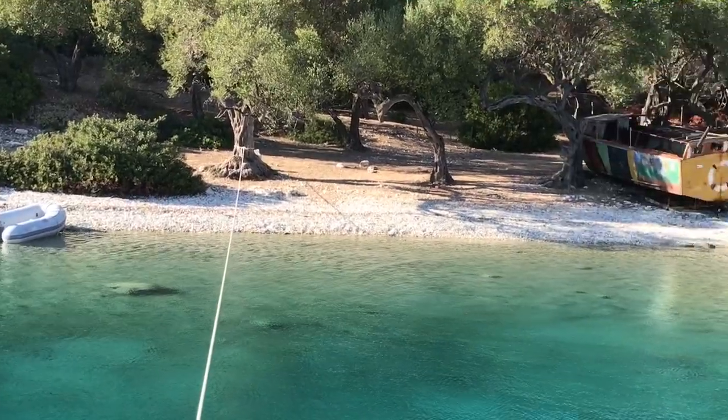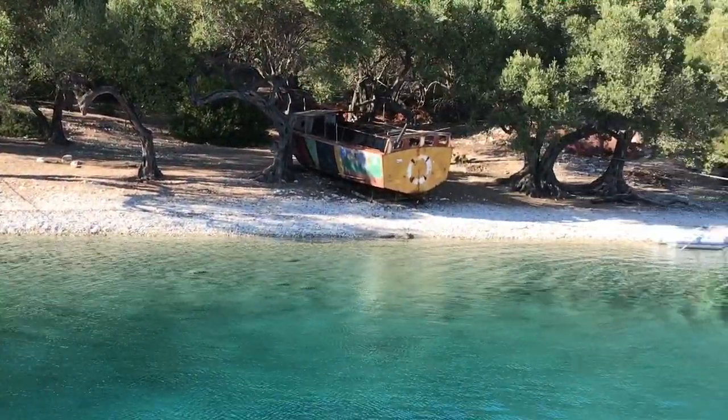So we headed over to the island of Ithaca and to Frikes Bay, which is one of our favourite spots. We used to go there every week on flotilla. Nobody was there, so we had the bay all to ourselves.